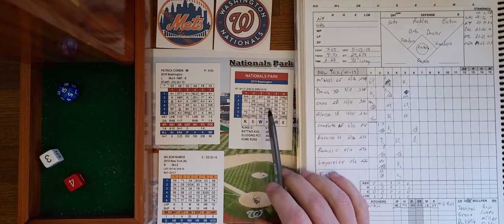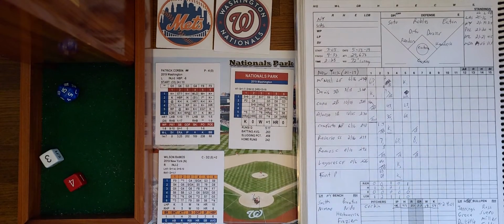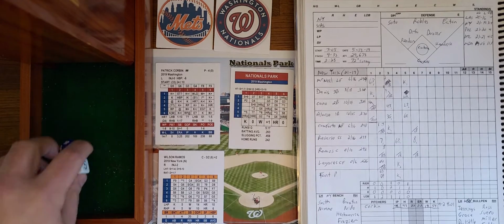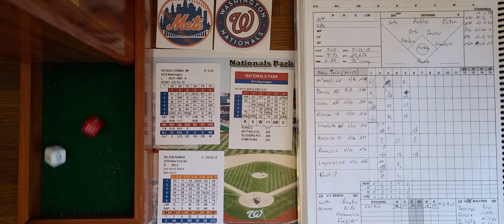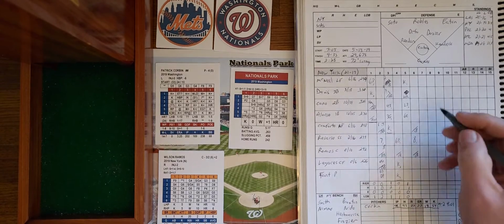4-3, and that is a single to left field for Ramos. And Conforto, I believe, will have to hold. He's a 4, but you lose 2 going from first to third, drops him to a 2. Soto is a 0 arm, so it keeps him as a 2. So he'll try it, see if he can make it. A 1-2, he makes it. He does. How about that? He did make it to third.